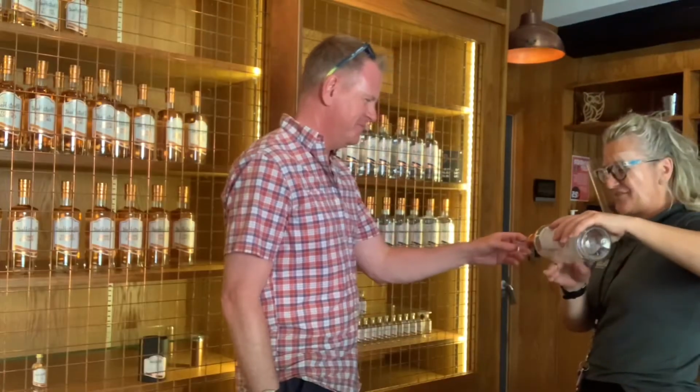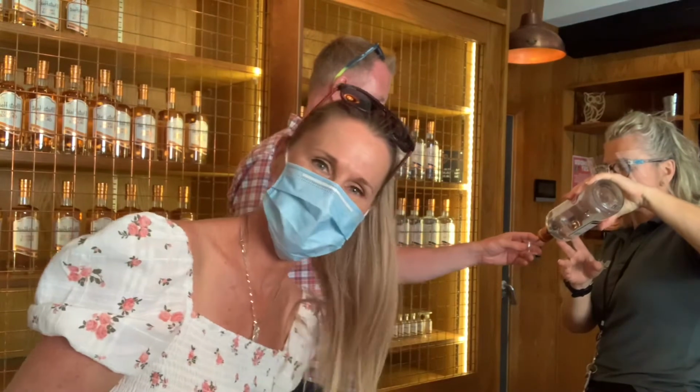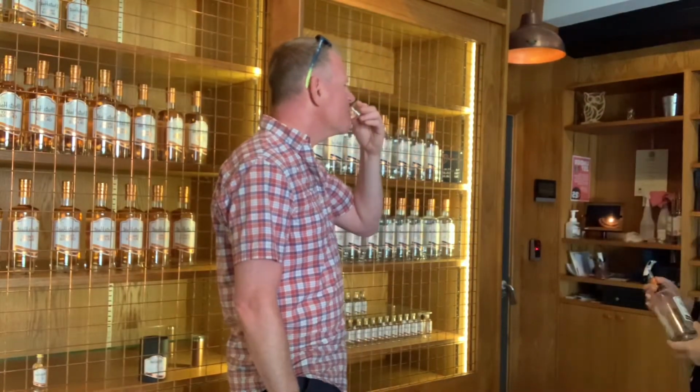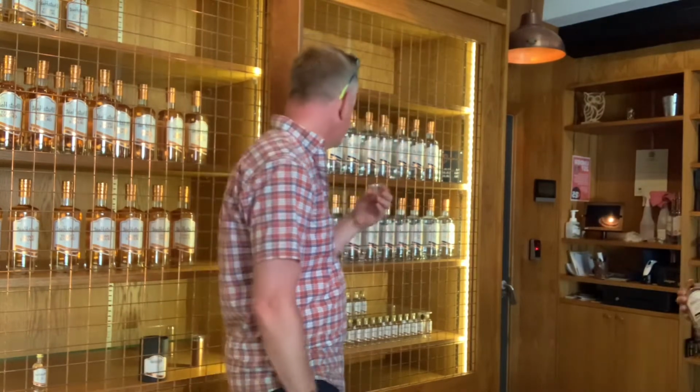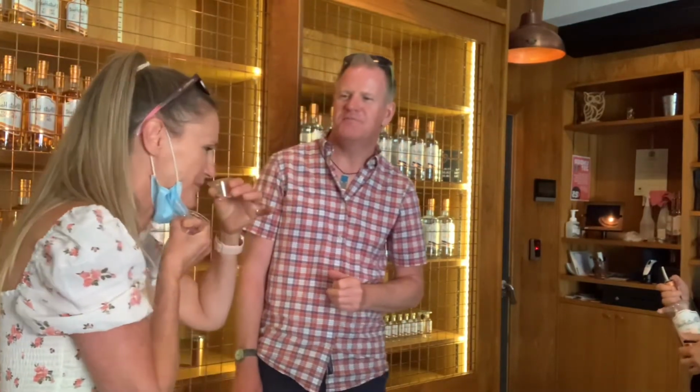That is good. That is good. So this is the Navy strength gin. I'm ducking out on this one. There you are. So what strength did you say this was? 57%. It's what I describe as a ginny gin. It's a juniper forward gin. Similar recipe to our signature. I think you should try that. Yeah, you should try it. Now there's a compliment.